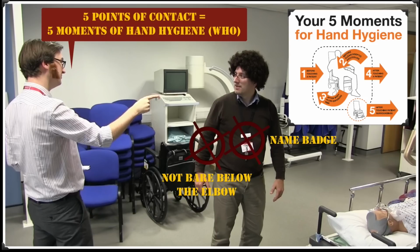Now there was an example of good practice when Bodie suggested to Doyle that he wash his hands. Bodie mentioned the 5 points of contact, which was a reference to the World Health Organization and the 5 moments of hand hygiene.